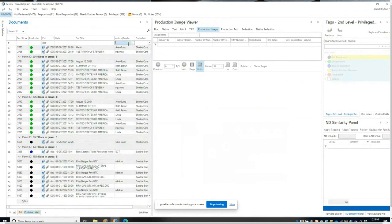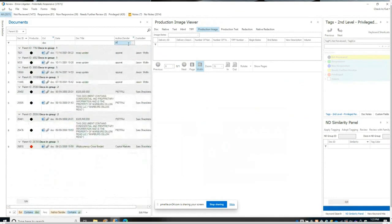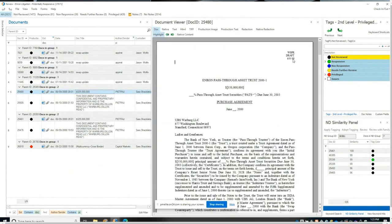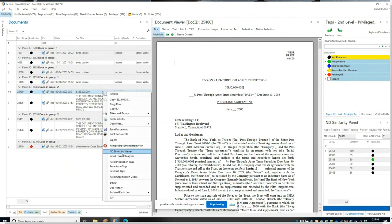Near dupe analytics, again, is where we're going to compare two docs side by side and see how similar they are. So the scenario here is I have a draft agreement, and I can see in this panel that I've got docked down here, it's got 6 near duplicates in the system, each one scored on how similar it is to my base document. And if I actually wanted to open up and compare this base document to these near duplicates side by side, again, that's a right click. And I could select near dupe similarity viewer, and I could do that side by side comparison.